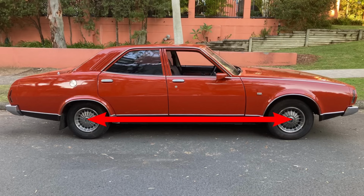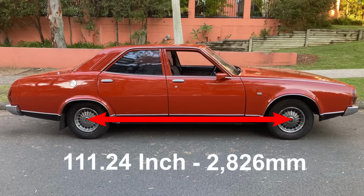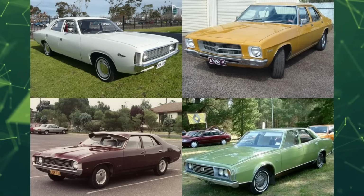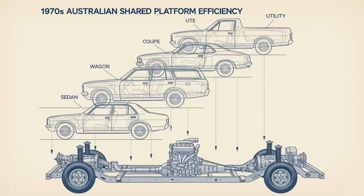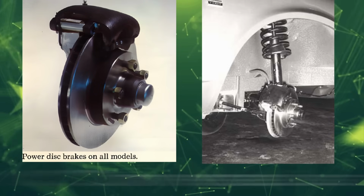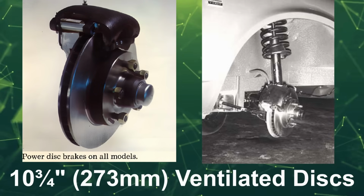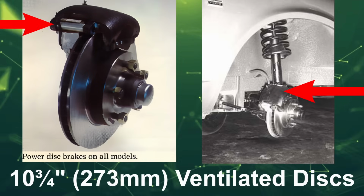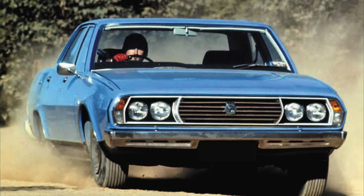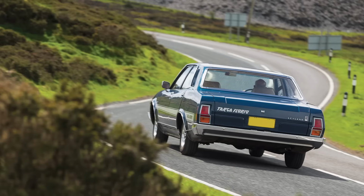All models used the same 111.24 inch or 2,826mm wheelbase, as this was considered the standard dimension for large Australian family cars at the time. This common chassis was a key part of the design philosophy to streamline production and maximise efficiency across different body styles. Stopping was by 10 3/4 inch or 273mm front ventilated disc brakes using a single piston sliding caliper. This ventilated design helped prevent heat build-up and brake fade, giving the P76 a significant advantage over its rivals.